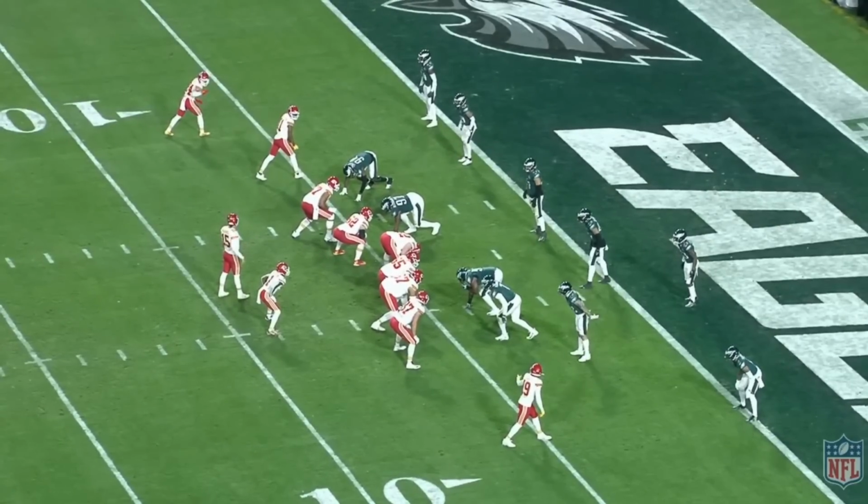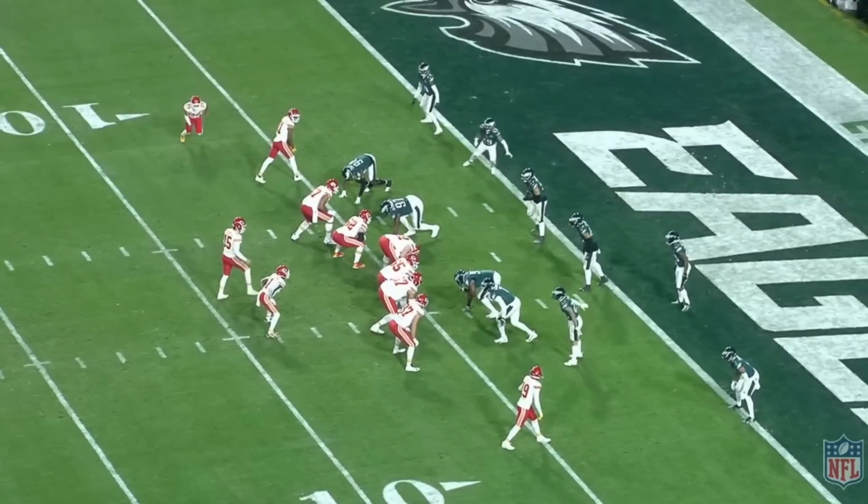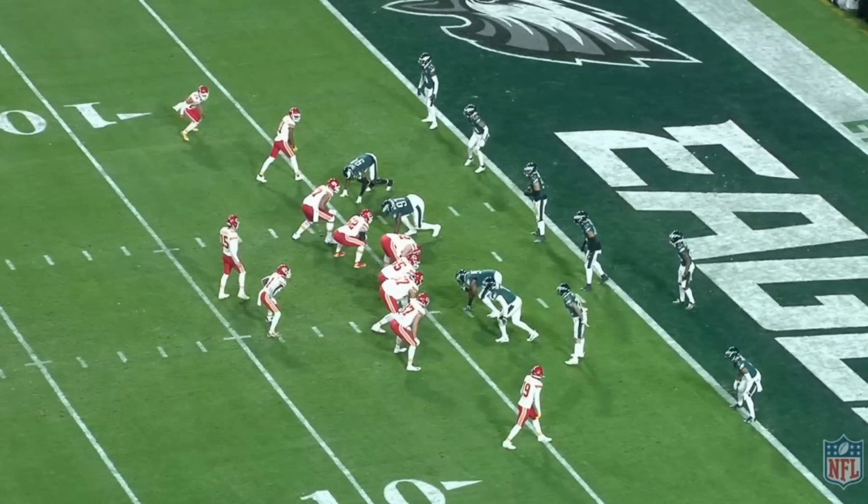This is getting schemed up. Again, watch the DBs up top. Now, again, they're heating us up here. So we're getting pressure. I think they get 7-person pressure here versus our 6 in pass protection. It doesn't matter. Now, it helps that Kelsey chips our guy Riddick out of the club. But still, technically, they've got us on a +1. But it doesn't matter when someone's this far open.